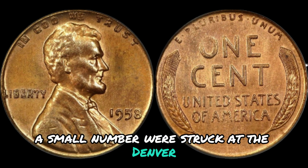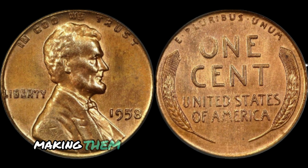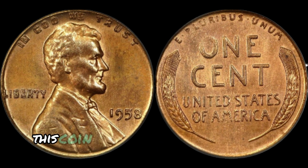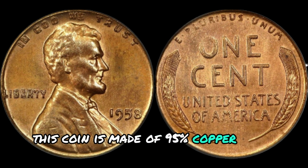Yes, you heard that right. Let's explore its history, features, and why this coin is worth so much in today's market. To understand the value of the 1958 Ultra penny, we need to first take a step back in time.